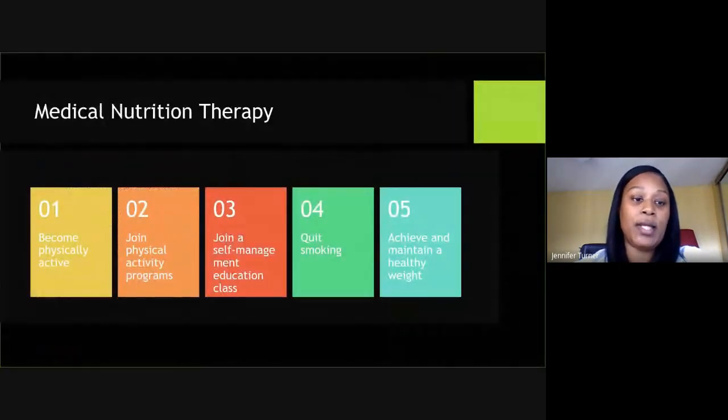For the MNT, you want to become more physically active as much as you possibly can. Join the physical activity programs. If you're afraid of becoming more physical because you don't want to hurt yourself, reach out to physical activity programs. There are some out there for people with RA that can help you with exercise designed for someone with RA. So definitely reach out for that. You can join the self-management education, which teaches you RA and how to manage it and live with rheumatoid arthritis.